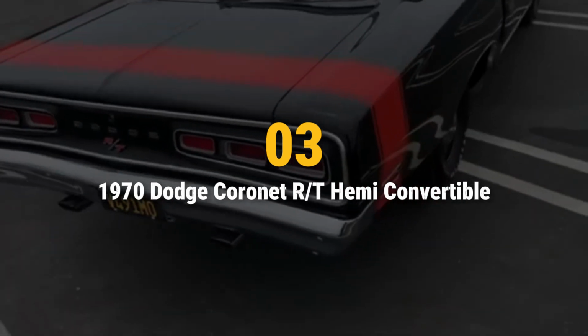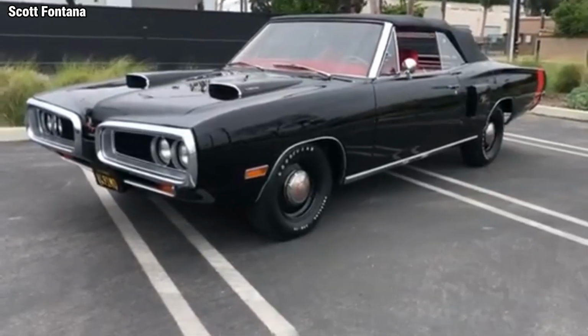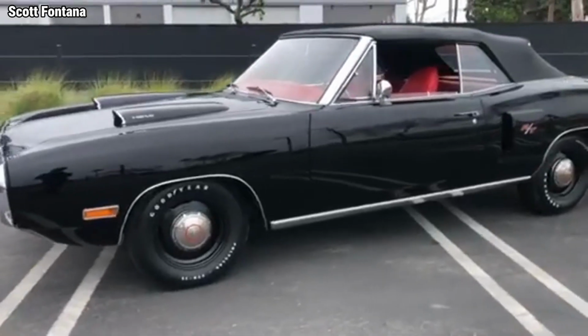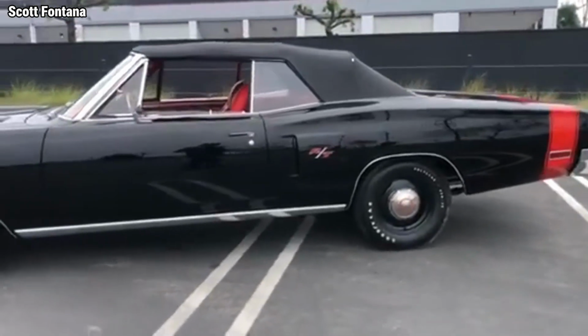1970 Dodge Coronet RT Hemi convertible, 2 units produced. Dodge's controversial Coronet facelift in 1970 came during a time when muscle car sales were already starting to falter, meaning that not many buyers ponied up for an RT, and fewer still found it in their wallet to spend the sums for a Hemi upgrade.